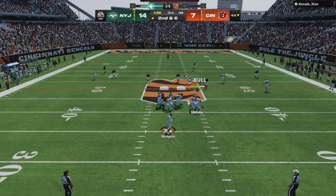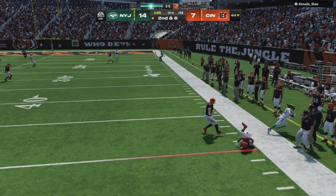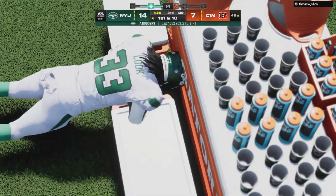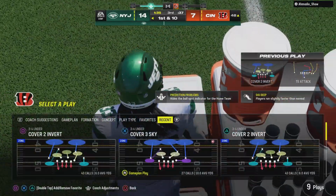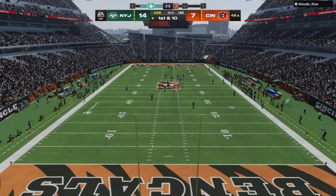Here's Rodgers to throw. And this is Cook with the grab. And he's able to take it across midfield before going out of bounds. That one, a first down pickup of 8.